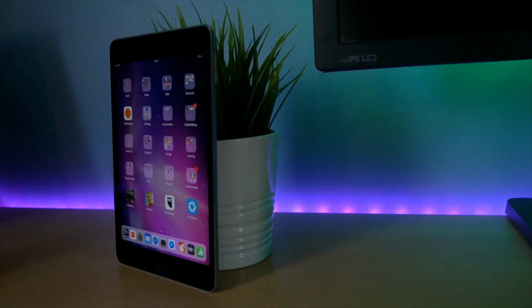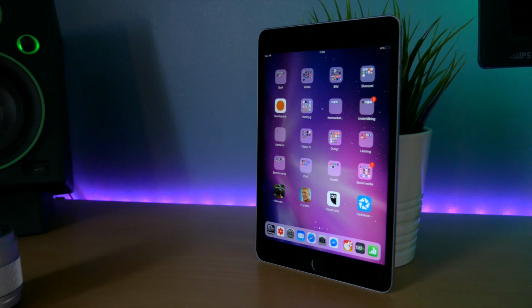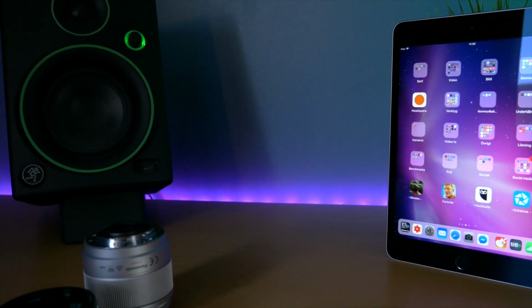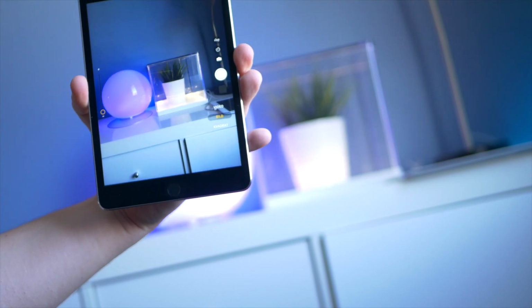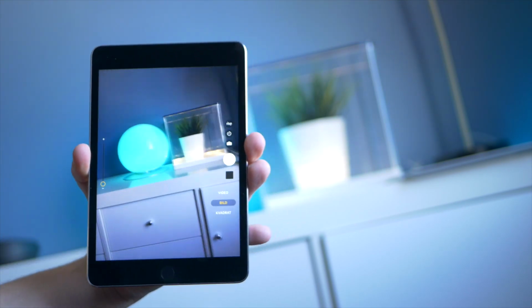The best thing I can tell you to do, if you want to ask me in the comments section, is tell me specifically what you're going to use it for, and I'll tell you what I think you should get. If you're going to edit 4K videos, I would say iPad Pro. If you're going to be traveling a lot with the iPad, I would hands down go for the iPad Mini 4. I mean, look at this light thing, it's perfect.